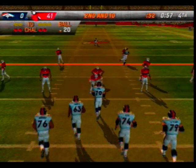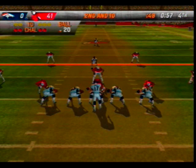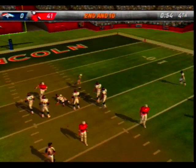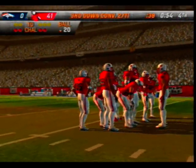Second and 10. Ball on the 20-yard line. Mullen goes to work with an empty backfield. Pressure coming with the throw. Incomplete. He threw it a little too soon and it missed the mark. The pass rush almost got to him. I don't think he ever had a chance to set his feet.